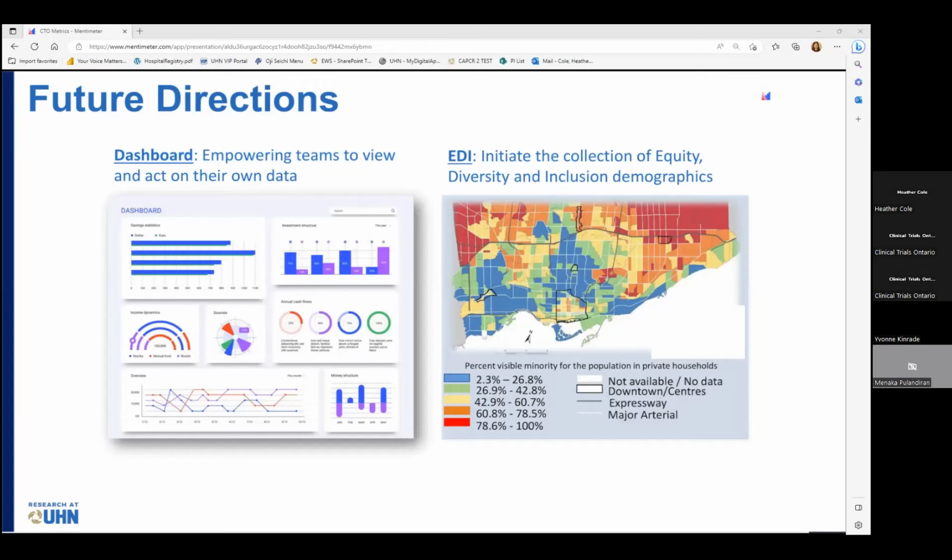And also looking at the beginning of the collection of EDI data. So really making sure that we have a stronger understanding of our demographics for all of the clinical trial patients that we recruit. This is the type of example where this is data we often put into databases, but not necessarily something that we have at the medical record level. So this is an area that we're changing for our trial patients. And we're looking forward to seeing some of that to make sure that we are continuing to support all of our patients on clinical trials and access to care.